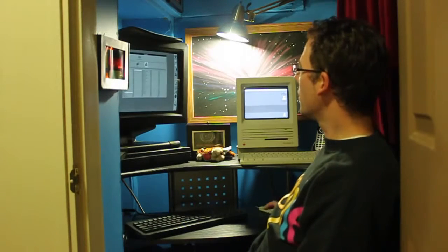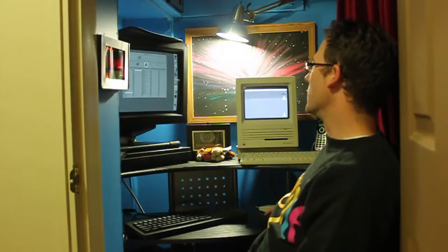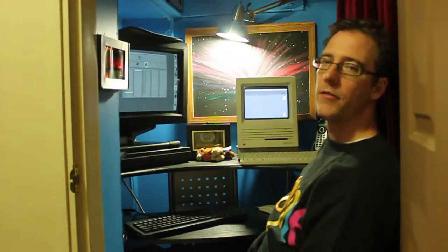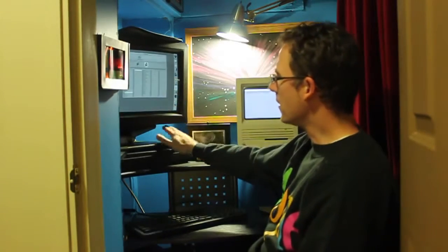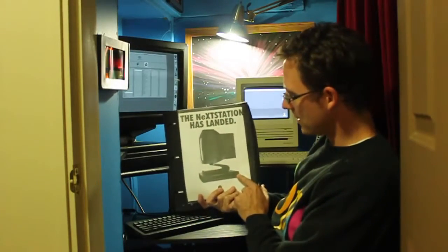And over to the right here, you've got your dock with all your programs, so you can actually launch some of your programs. They don't quite bounce like OS X, but still very cool. Fantastic operating system. The unit itself is just a slab with a machine, and here's a good view of it here. The NeXT station has landed.